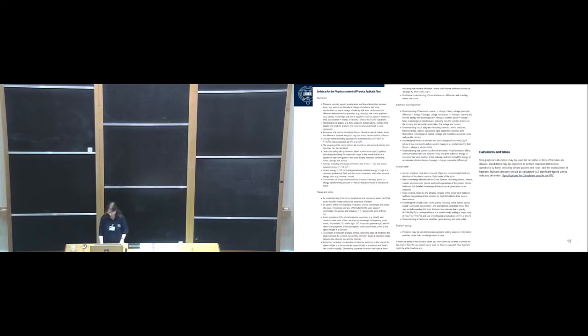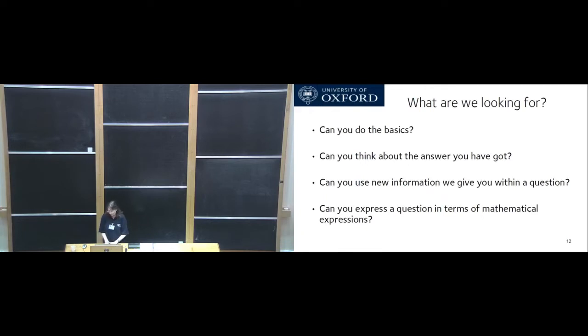Okay. So what are we looking for with the PAT? We're looking for whether you can do the basics. Okay, there are some basic bits of maths we need you to be able to do, because if you can't do them, you would struggle on our course. Can you think about the answer you've got? So it might be that a question says, calculate all of this for red light. What happens if now you've got green light? Okay, so you've got to think about the answer a bit. Can you use new information we give you within a question?